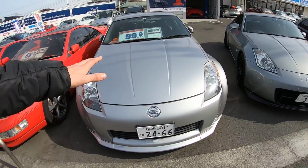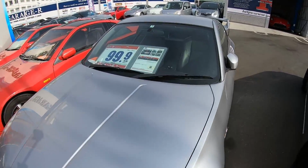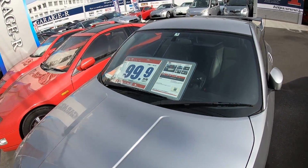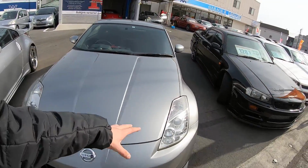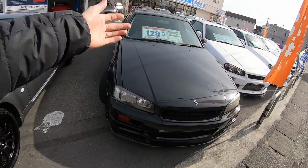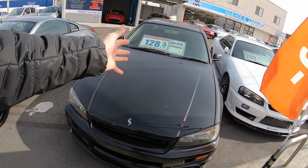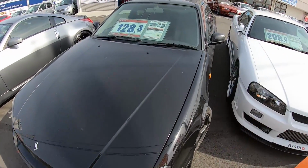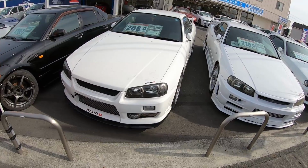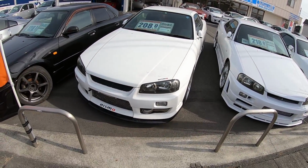Moving over here, we got a nice Z with Vilside body kit and lip kit on here. They want 9 grand USD for this one. It's done 75,000 kilometers. So that's pretty cool, that's pretty legit. We got a couple more, another Z here, which isn't for sale. We got this R34 25 GT non-turbo for $12,000 US, 133,000 kilometers. Nice kind of black one. How many of you guys remember my white 34 in Australia with its Nismo Aero front bar on it? Oh man, this brings back memories.